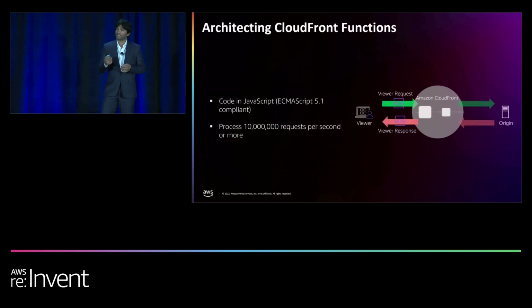So when we were architecting CloudFront Functions, our goal was to deliver a high-density code execution environment which would deliver tens of millions of requests at sub-millisecond latency. CloudFront Functions is built for these use cases, which require a small amount of compute before a request is served by the CloudFront's edge locations or right before you deliver a response to the end users.